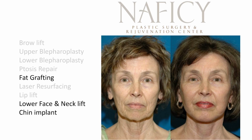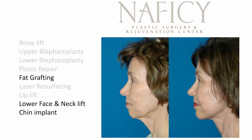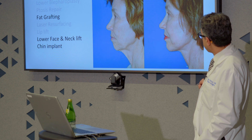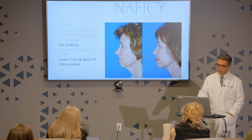This woman was in her 60s. She, again, had fat grafting. She had a lower face and neck lift. Now, as you'll see in her profile view, she had a weak chin. You don't really appreciate that here, but we did a chin implant in her because her bone structure was a little bit weak. So we were not going to be able to get as nice of a chin neck angle without extending her bone structure. Okay, so this now kind of brings in the use of implants for facial contouring.